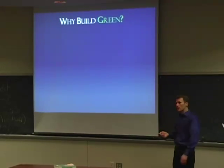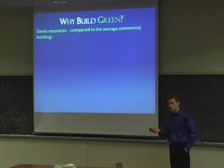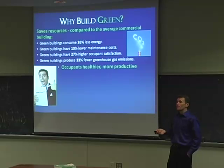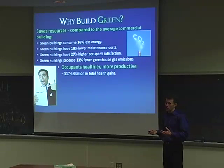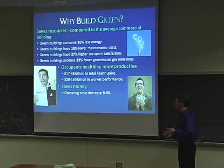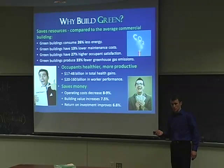So why build green? Well, to counteract some of these points that we just made. First of all, green buildings and green building practices save resources when you compare them to an average building. They consume less energy, maintenance costs are lower, occupant satisfaction and occupant health are higher, and green buildings produce roughly a third fewer greenhouse gas emissions. Green building occupants are also healthier and more productive, although I don't look like that. Studies have shown a range of total health gains anywhere from $17 to $48 billion, and similar gains in worker performance. It also saves money. So even if you don't buy into the environmental benefits, there are definite monetary benefits as well. Operating costs decrease. The values of buildings actually increase, as do the returns on investment.